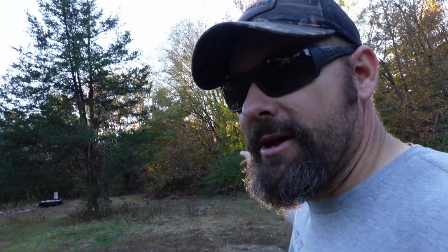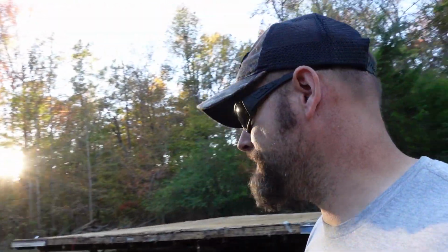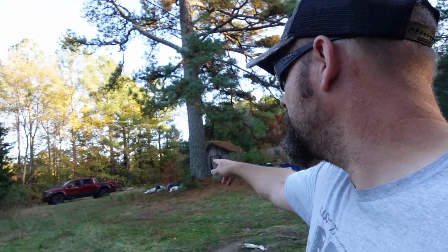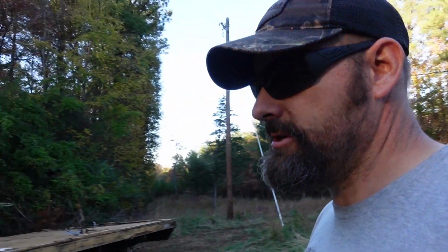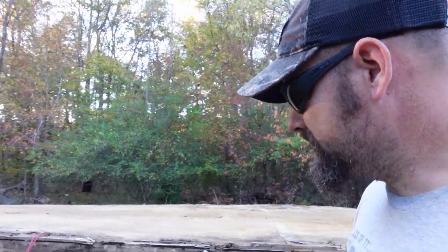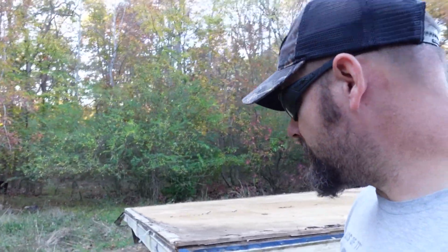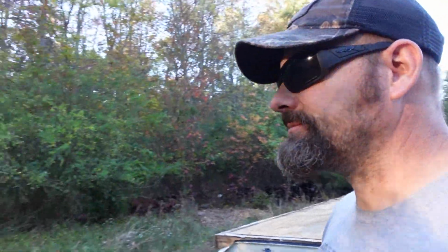You can see the sun's going down real fast. It is the end of October, so we're getting sundown quite early, earlier and earlier every day. Once the garbage is picked up where the trailer was, I think I'm going to turn my attention to this, start getting the wood off of it, exposing the frame, and we'll see what's revealed underneath. Might have to get a cutting torch to it and start cutting it up into manageable pieces.